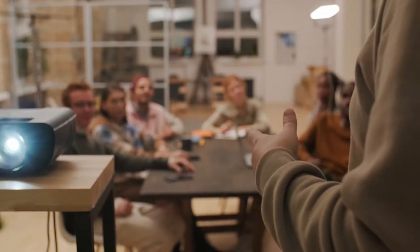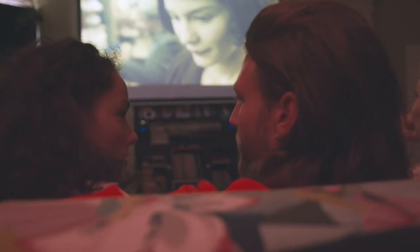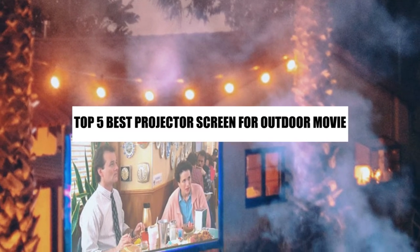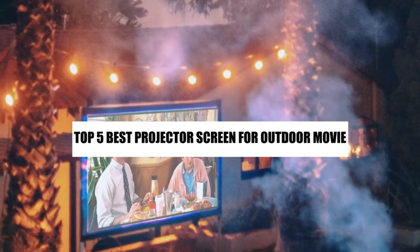And, while you may think a projector screen can be just any piece of material to shine a projector on, modern projector screens have specific aspect ratios, anti-crease materials, wide viewing angles, and more to make the movie watching experience more enjoyable. Here are the 5 best projector screens for outdoor movies.